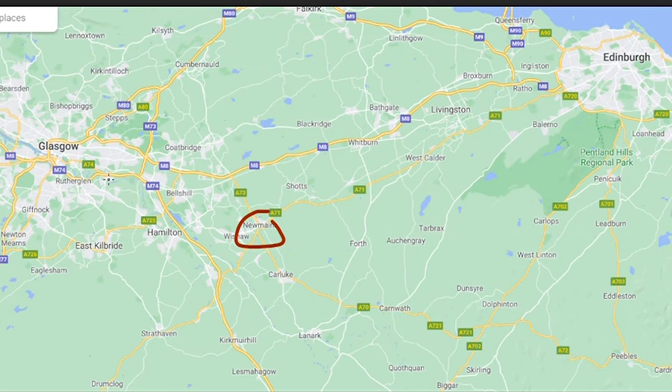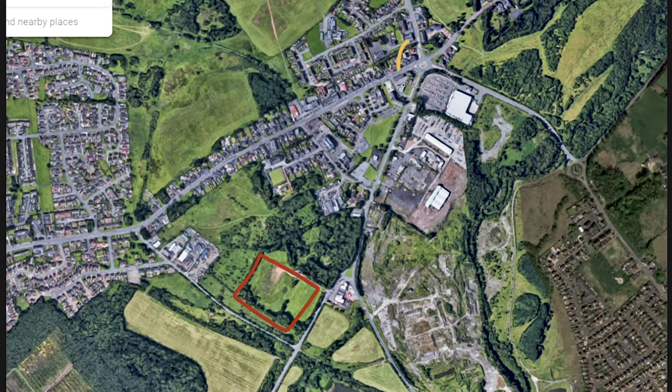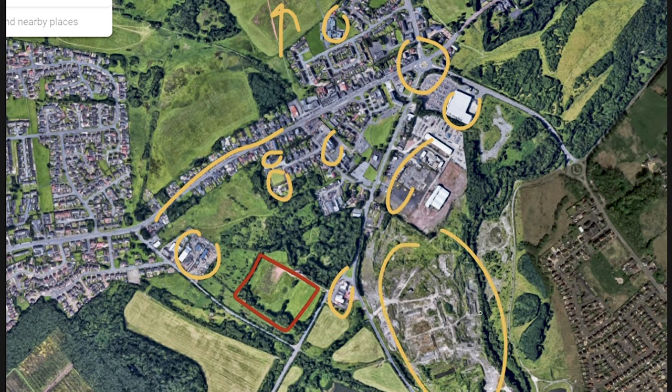Now the town's located here. It's in between Glasgow and Edinburgh, and about a half hour drive from Glasgow. Now the site's located here. The town center's here. Up north is dominated by housing. There's a school here and here. The main road here has some shops and takeaways. Commercial auto shops here, here, here, and here. There's a church here, and a bowling club here. Everything else is open farmland. And there's also land being cleared out for new housing units.